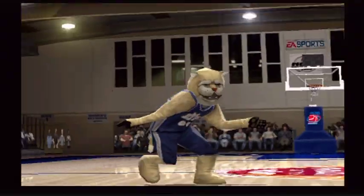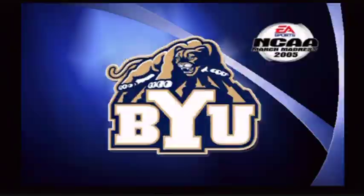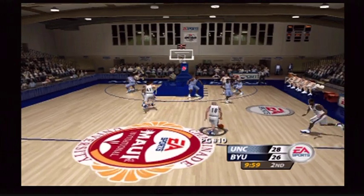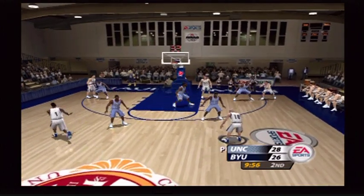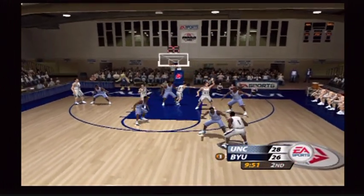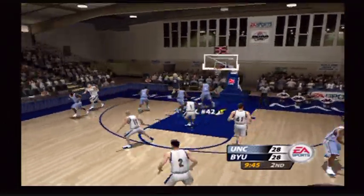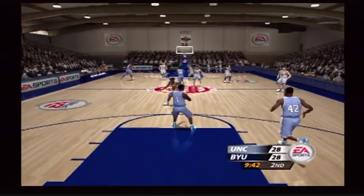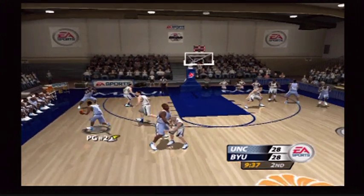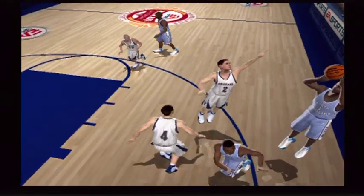All right, Dick, let's get back to the action as the two teams are just about ready to start the second half. Penetration inside for the basket. He gets the bucket to fall. The defense is denied any opportunity to get a shot off on those screens, Brad.